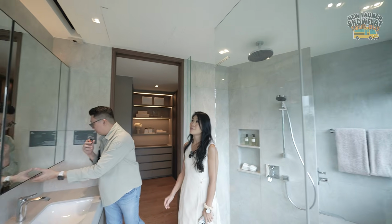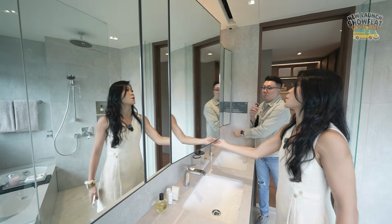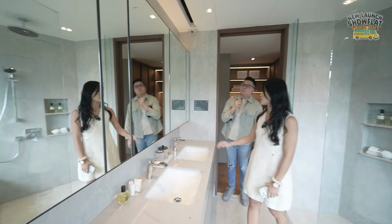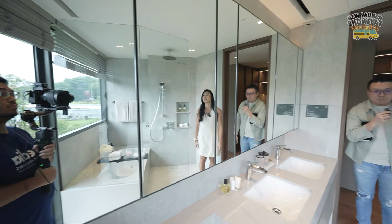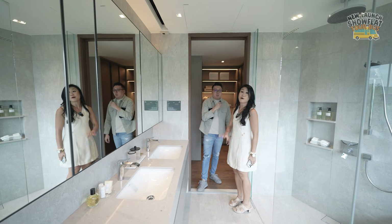Correct, yeah. And you have a lot of panels of all this cabinet space for your toiletries. So it's really like wall to wall. So definitely no shortage if you have a lot of toiletries that you want to place, and even some, I don't know, excess toilet rolls and things like that. Yeah, all can be placed here.